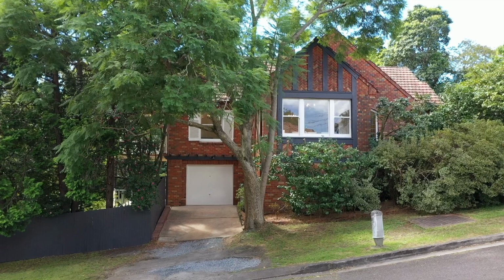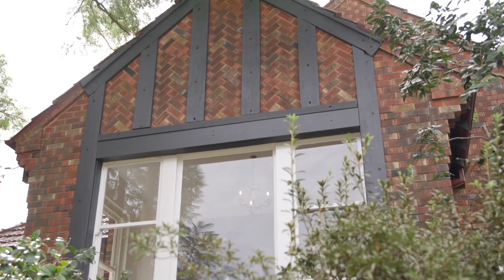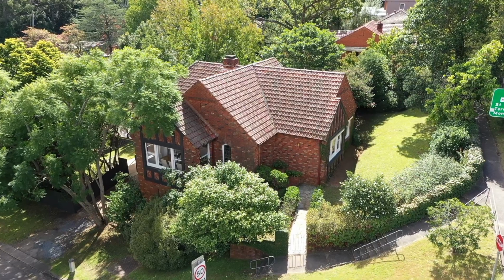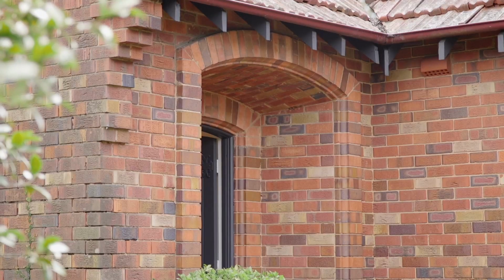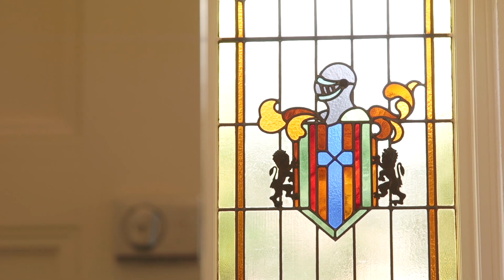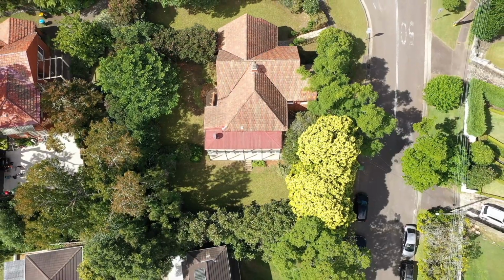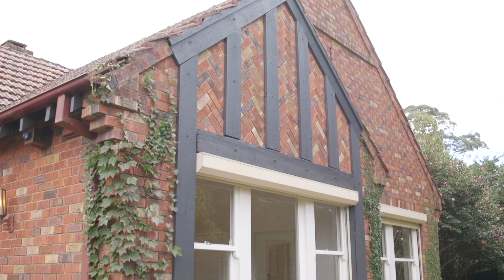Set on one of Pymble's most exclusive streets, 1A Church Street is an impressive double brick character home of timeless elegance and style. Newly decorated, yet retaining all the charm of its late 1930s vintage, you will not be disappointed to call this property home.